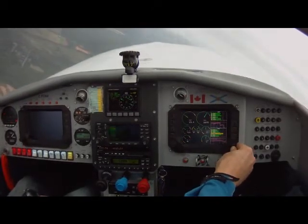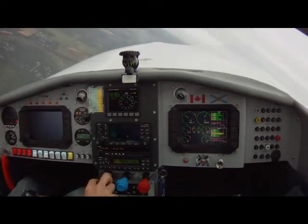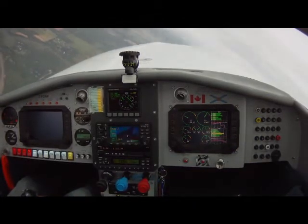Ooh, I got a hot engine there. What's that? CHT number 4 running a little hot there. Not sure what that is.